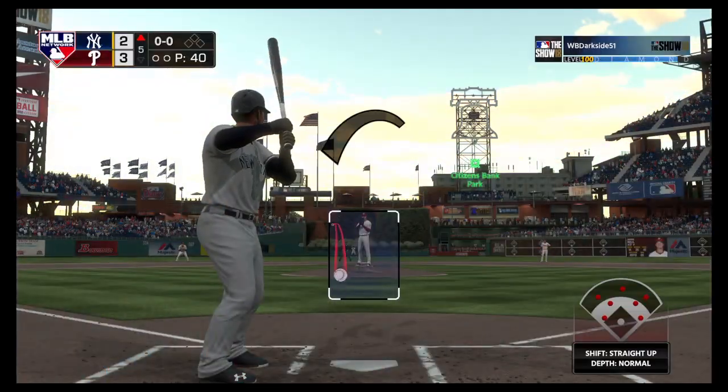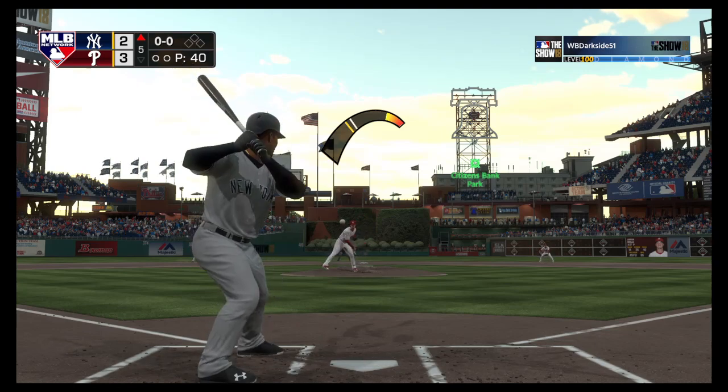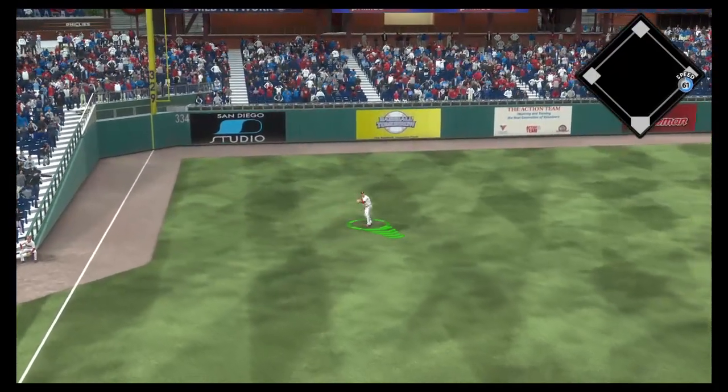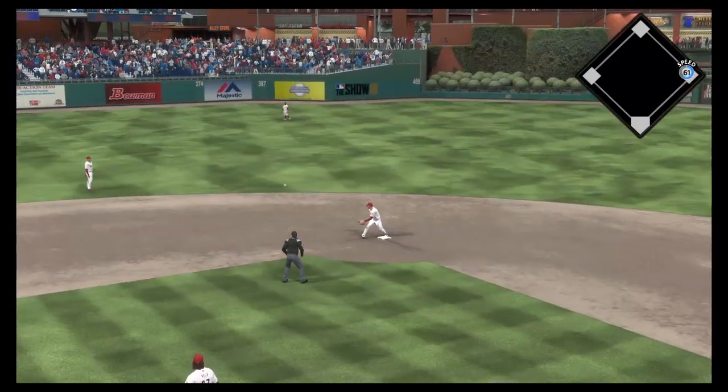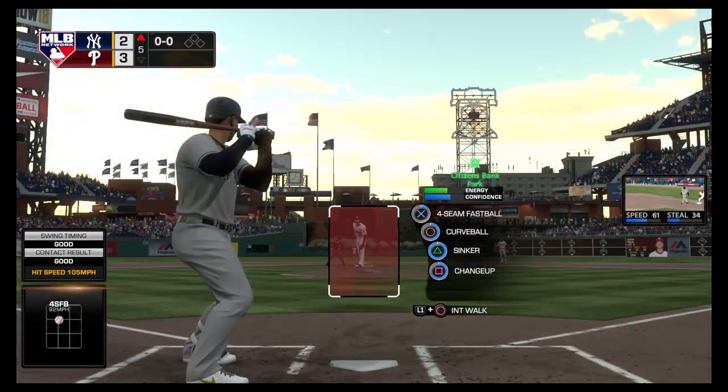Trying to pick things up where he left off, Miguel Andujar will start off the 5th in this one. This is line to left, and that falls in for a solid base hit, his second of the night. With that, the Yankees have put their leadoff hitter aboard to start out the inning.